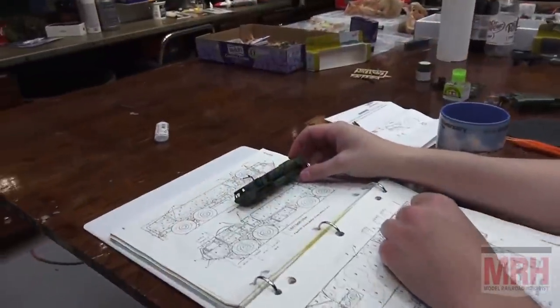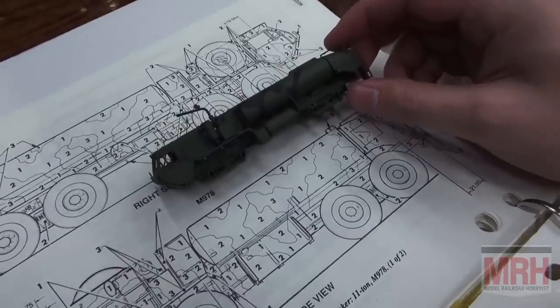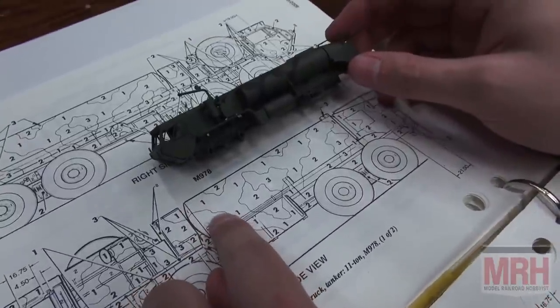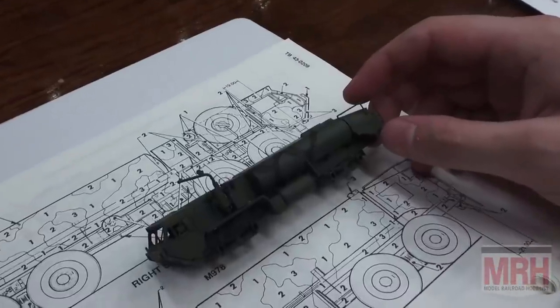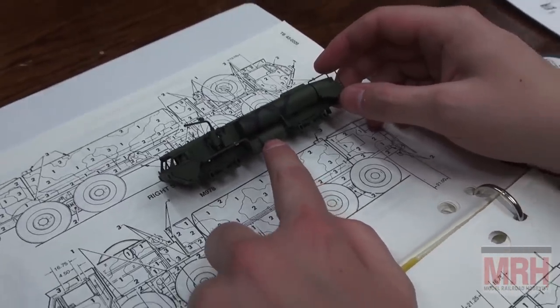Rad, I see you've already started painting black. Tell me what you're doing there. Okay, so when you look at the NATO scheme on this book, you see 1, 2, and 3. Number 1 is your NATO black, number 2 is your NATO green, and number 3 is brown. We're going to handle brown last. But you see all these hard lines and angles, and the best thing to do is just kind of do it the best of your ability.